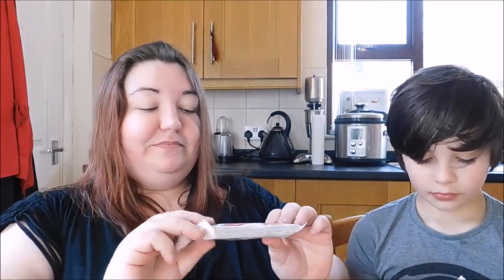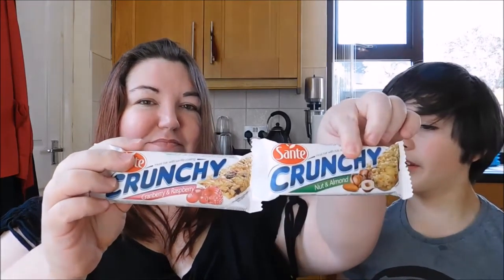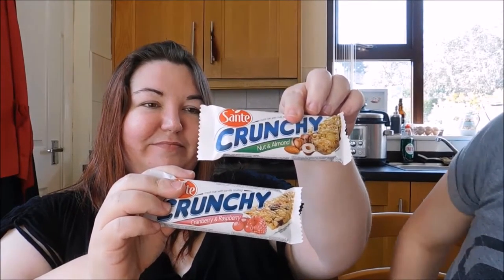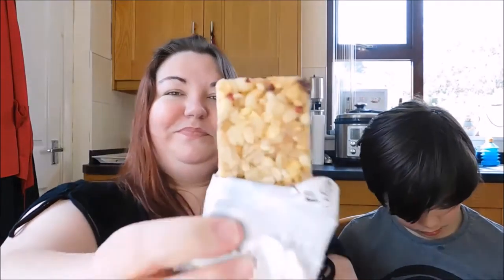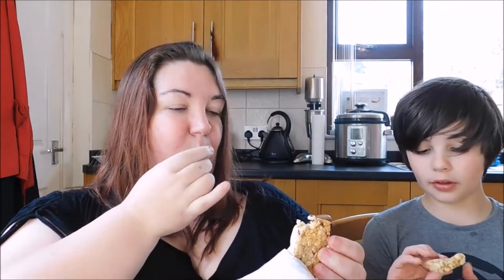Right, so. Go on then. So. Don't know why Nathan chose these. They are like breakfast bars, like granola bars. I've got the, oh, with the thing you've got cranberry and raspberry. Yeah, cranberry and raspberry. Okay. Basically breakfast. Should we like break it in half? No. Like break a bit off. So it's, yeah, it's a muesli bar. It's a muesli bar with yogurt on the back. Sticky. Mine doesn't have yogurt on the back.